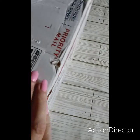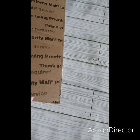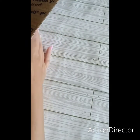So I did cut it open, but I didn't peek yet. So let's open this up. Oh my goodness, she's got it packed to the top. Full. Let's see, I don't know if she has a card or not. But anyways, I'll slide the box to the side here.